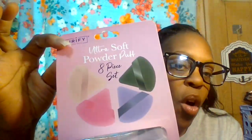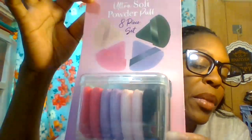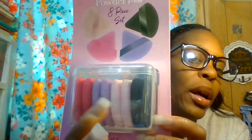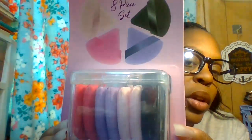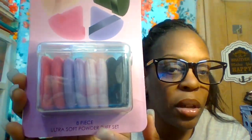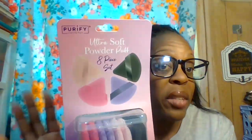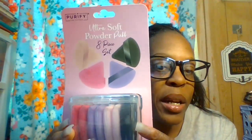You get 8 ultra soft powder puff sets. You get a hot pink, purple, a light pink, and black. I thought that was a really awesome, good deal, and I believe this was $3.99 for 8 of them. If I told you the wrong price, I'm going to look at the receipt just in case, but I'm pretty sure it is $3.99 for these.